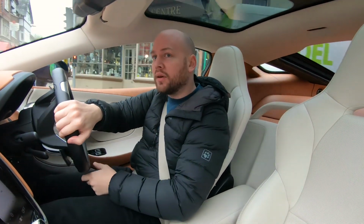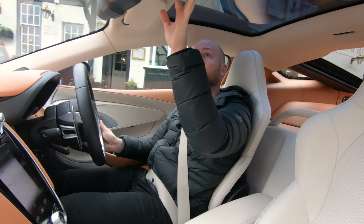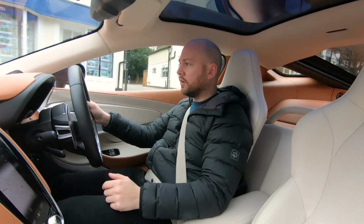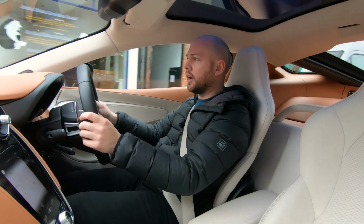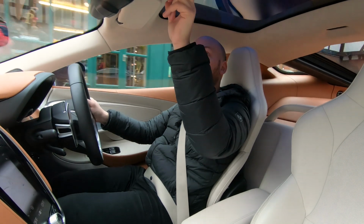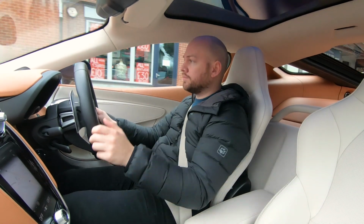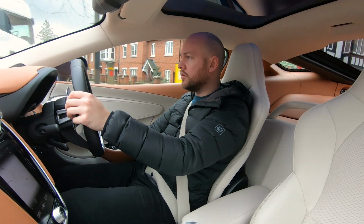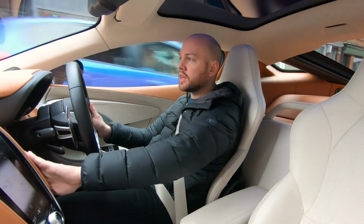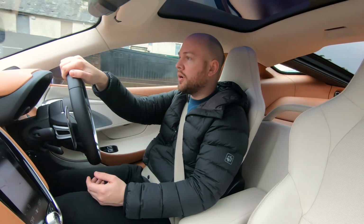But there are buttons up here where you can dim them. I don't know if you can tell that that's dimming, but that's a lot darker there now. Or you can make them lighter. Clever bit of glass. So yeah, the interior fit and finish is really nice. The leather that they're using is lovely. It's very comfortable in here, extremely comfortable.